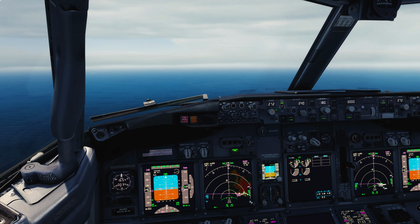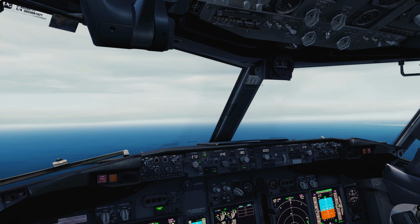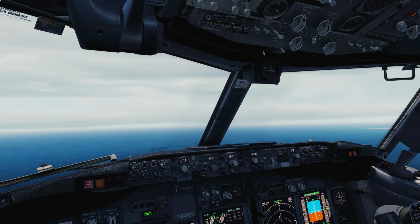American 96, climbing through 9,000 to 16,000. American 96, Miami Center, climb, maintain flight level 210. Maintaining flight level 210, American 96.